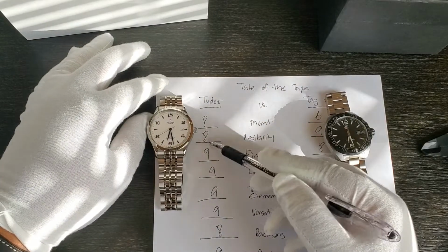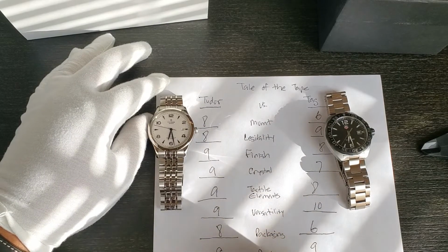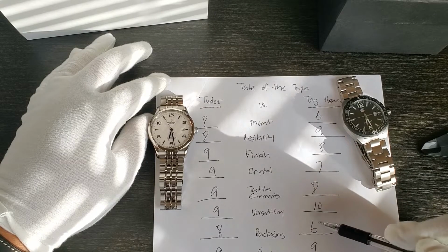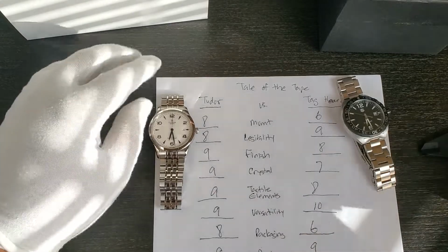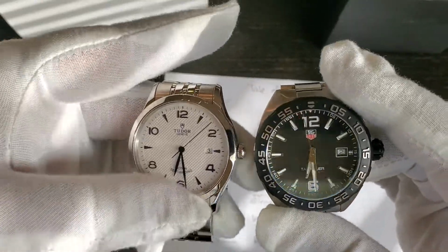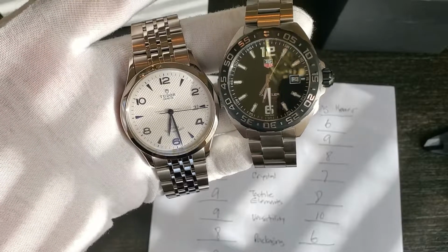Here, let's see here, 16 plus 36 is 52, 60, 69. I have an 89 for the Tudor, and here it says 15, 23, 30, 38, 48, 54, 63, 79. Basically, 2 good scores. I basically came up with a 79 for the Tag and an 89 for the Tudor. So tell me what you think. I think the biggest discrepancies for the Tag were in the movements and in the packaging. That's where it kind of lost a lot of points.